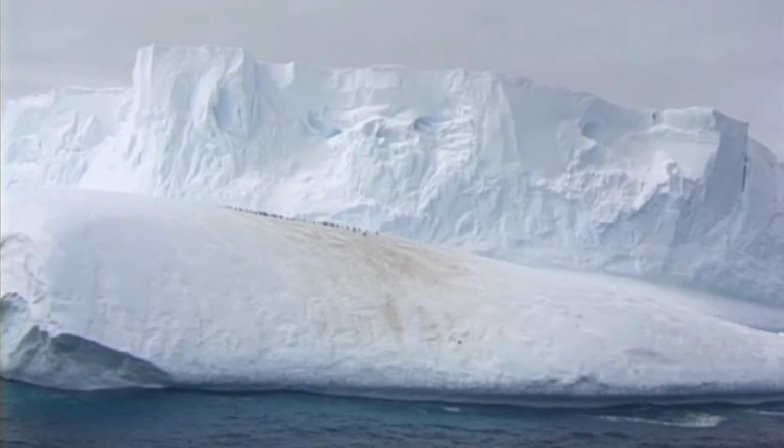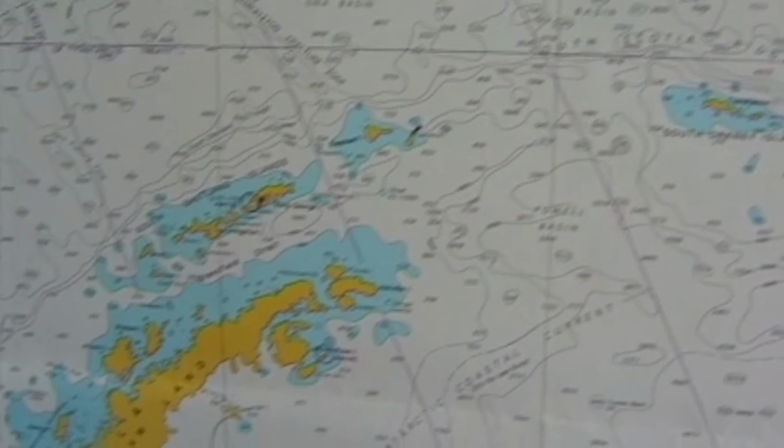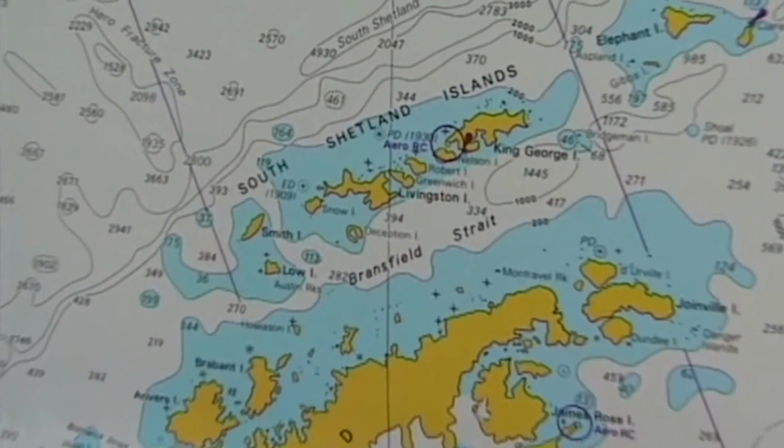This is the real Antarctica, and our captain has brought us safely here across the ice, 600 miles from South Georgia. It's getting tougher.